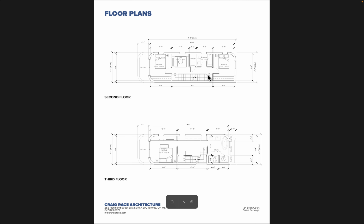Your second floor, as you come up the stairs, you get this hallway terminating on this end with a bedroom with its own balcony. And then we've got this den, so when you walk up the stairs, there's no wall proposed here. It's all open. There'd be a window right there, quite unique.